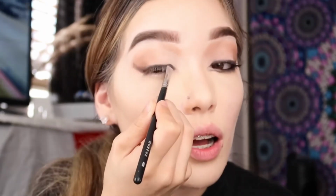Then she takes the black shade, so once again we're going to be taking Cora, and we are going to be putting this in the inner corner, which is why you need a good small flat brush so you can get right in the inner corner of your eye, without poking it like I am. Okay.